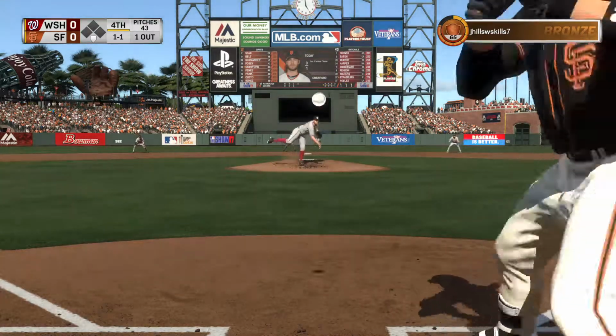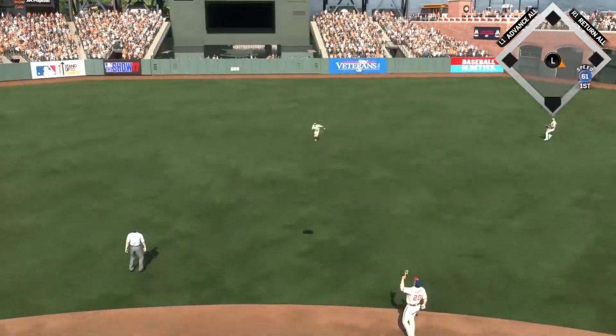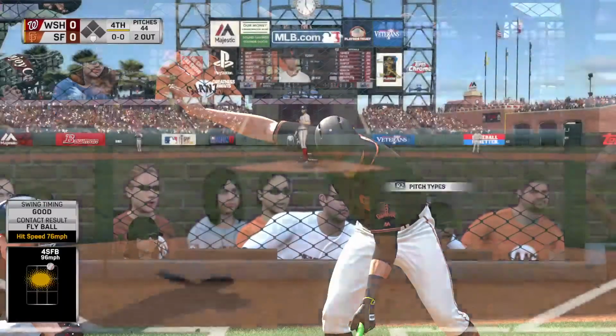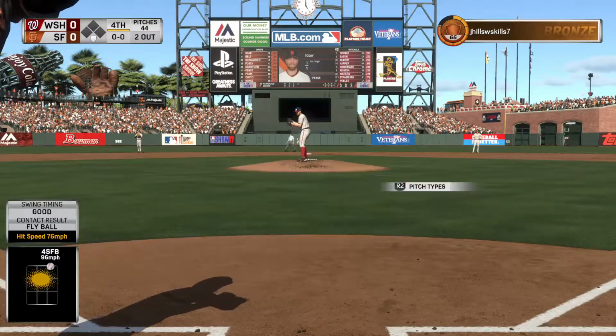One home now to Crawford. High in the air and drifting out to shallow center. Eaton is going to get there, and he makes the catch for the second out. So bases are empty right here with two gone, and that'll bring in the right fielder, Hunter Pence.